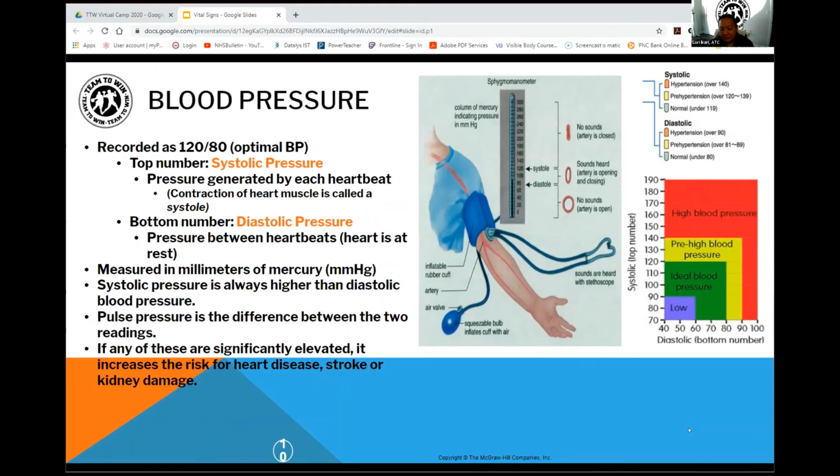This is measured in millimeters. This thing is called the sphygmomanometer. I can never say that. Any of the other ATCs, count me out here. Sphygmomanometer. There you go. Thank you, Arby. Or was that Arby?